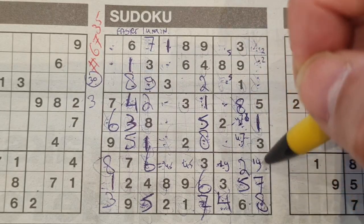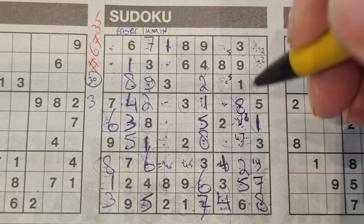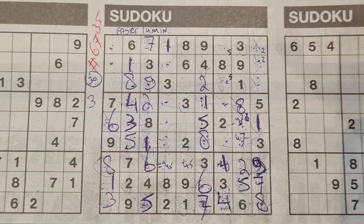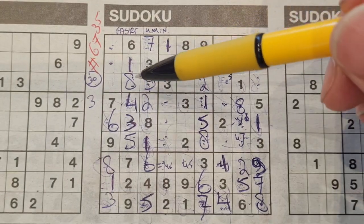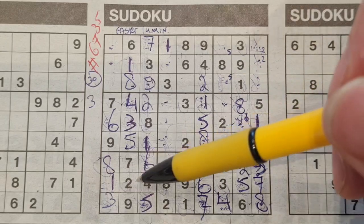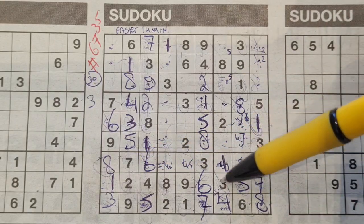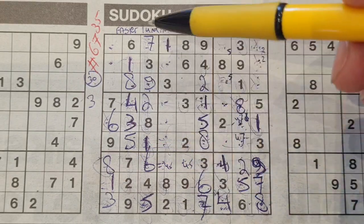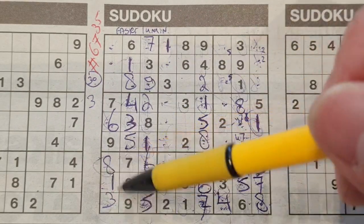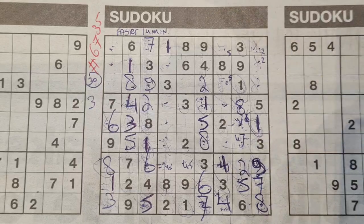We have a 1 in the last column, so no 1 there. 1 should be here. 9 goes there. Do we have all the 1s? Yes, and all the 1s are used. I can't see. Yes.